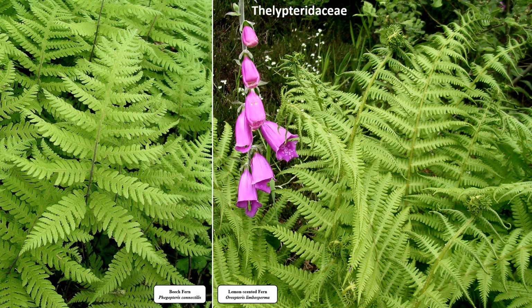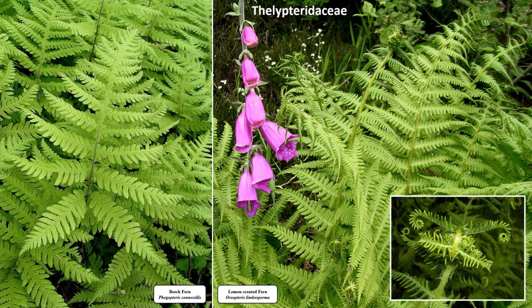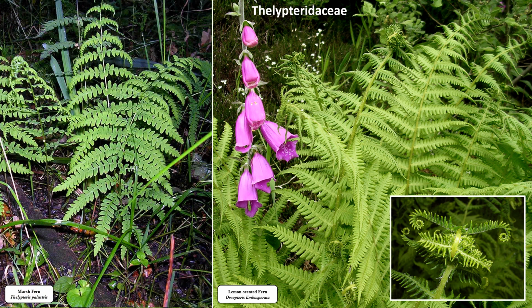The Thelypteris family includes the lovely beech fern, left, and the sometimes rather comical lemon-scented fern. Gently stroke its fronds and smell your fingers. You might catch a whiff of citrus, or you might equally well scoff that it smells of green. The family also includes the marsh fern, which grows in undisturbed fenland, so it is much rarer than it used to be because of habitat loss.